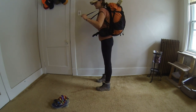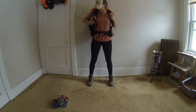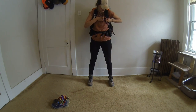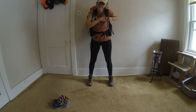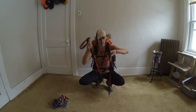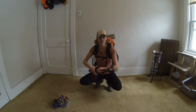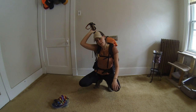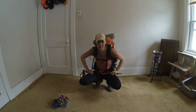And then up here, these just pull down onto your shoulders. And then there's a chest strap in the front that you attach. I guess I should have loosened that before I did this video. And then I've got my Black Diamond hiking poles. These are retractable, which is awesome because I don't always like to hike with poles. So this way I can put them right on the outside of my pack and call it a day. So that's pretty much it.